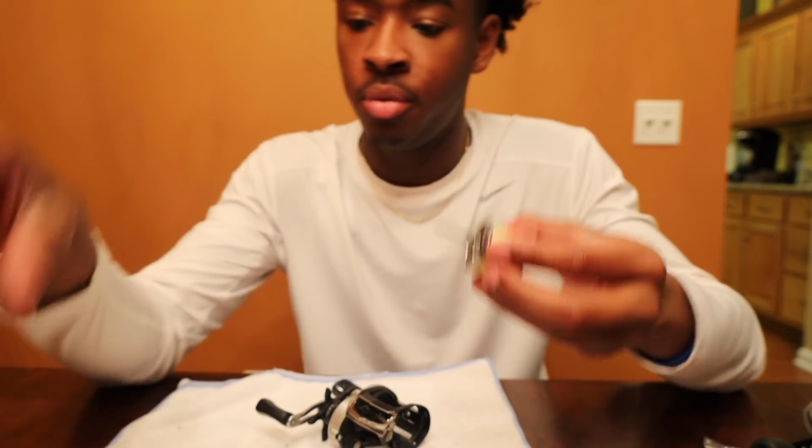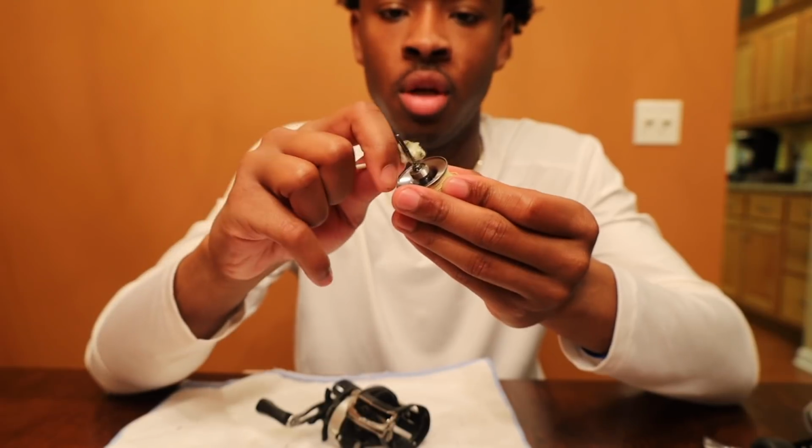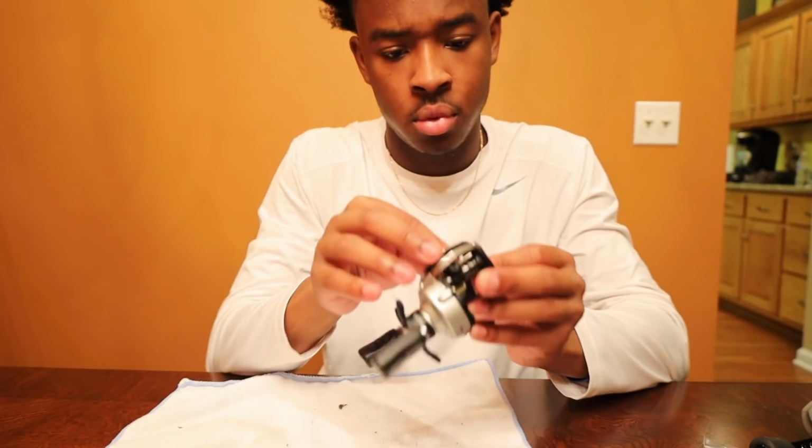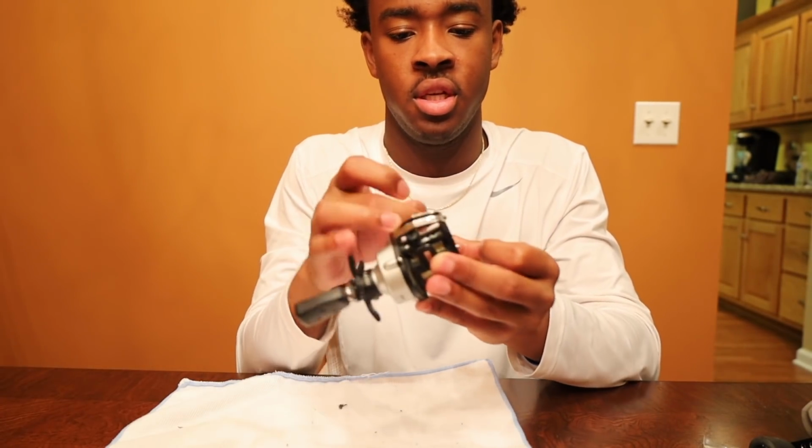Then we'll stick our spool back on the inside. Actually, we're going to wipe our spool off. This gets dirty too. Work our line back around so it's not sticking out of our reel.